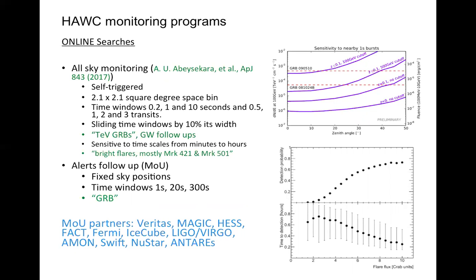For example, when we studied the prompt emission in GRBs, the time window is divided into T90, the duration of the burst, 3 times T90 and 10 times T90. But when we study the afterglow, we use another technique. The time window is divided into 10, and depends on the burst. If it is a short or a long gamma ray burst, we can adapt the time window. For example, if it's a short one, each time window is just 2 seconds.